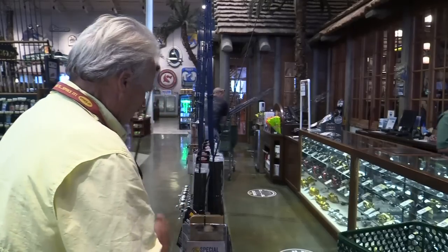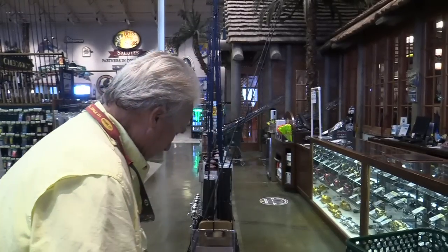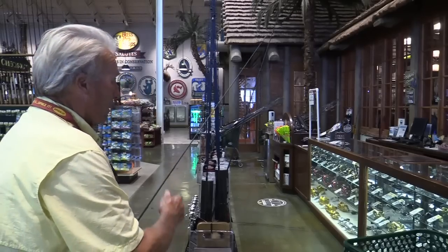The fact that you can come down here and shop for about $100 and get yourself a good 7-foot rod, a good size 30 reel, and then now what are we going to put on it? Well, let's talk about braid, let's talk about monofilament. Well, the monofilament's pretty inexpensive. And if you look at a rod, let's just look at one real quick.